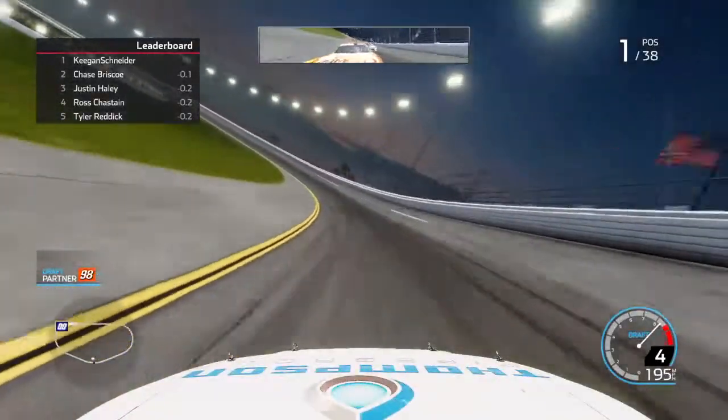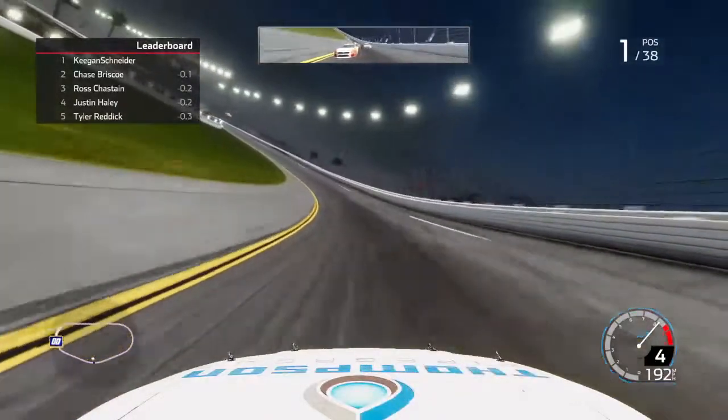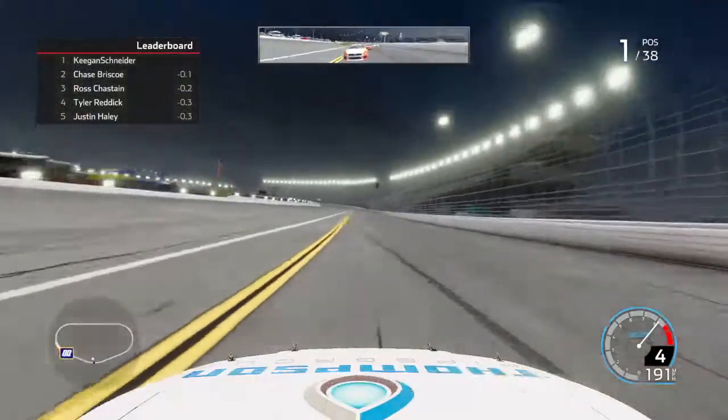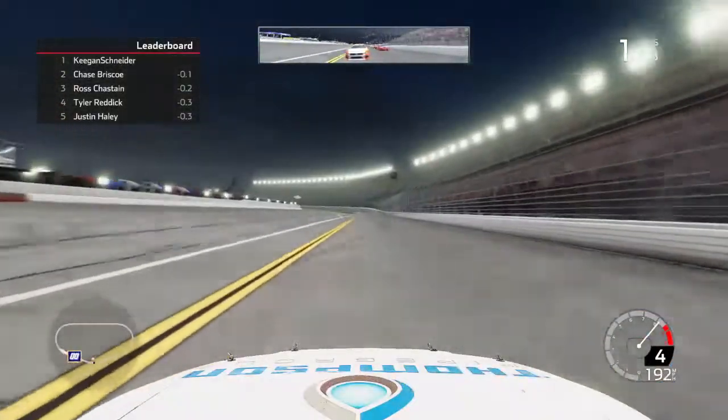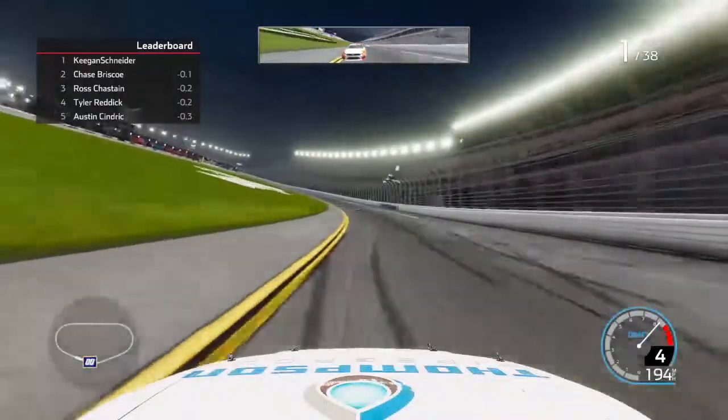It will be an official lead change when we get back to the line, and now we've got first and second in points, running first and second in the race at Daytona. If Briscoe wins, no matter where I finish, he will overtake the points lead here at the end of this race.